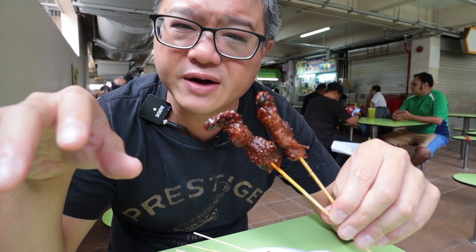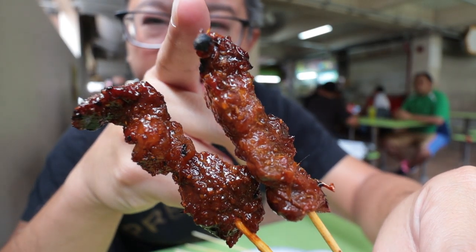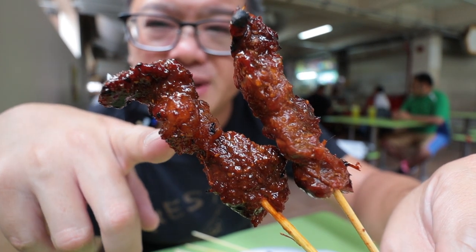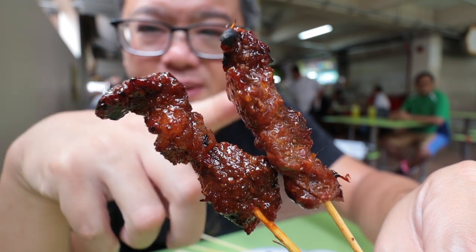By the way, if you want to know the difference between beef and mutton, I'll show you this. This is the beef and this is the mutton. You can tell because there's that piece of fat right over there. And that distinguishes the mutton from the beef.